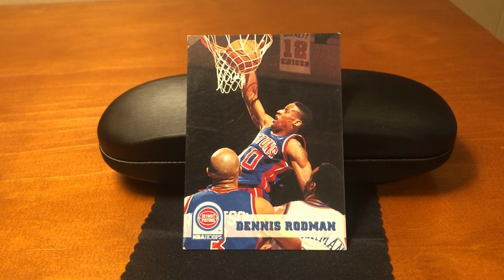Now, in 1993-94, NBA Hoops, they were still trying to find their footing. They were also consolidating after that enormous and overprinted 91-92 set. We all remember that. So here, they're going from about 600 cards in 91-92 to about 500 the next season, and now here in 93-94, we're at 421 cards.